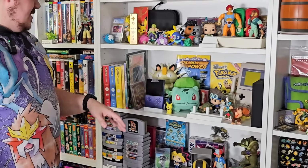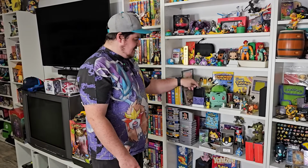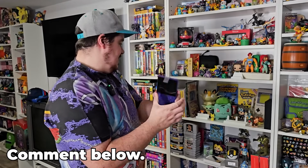I got a couple of books. Got a nice Analog Pocket, the clear one. I just got it. And I want you all to tell me, what color is this? Is this purple or blue? Let me know in the comments.